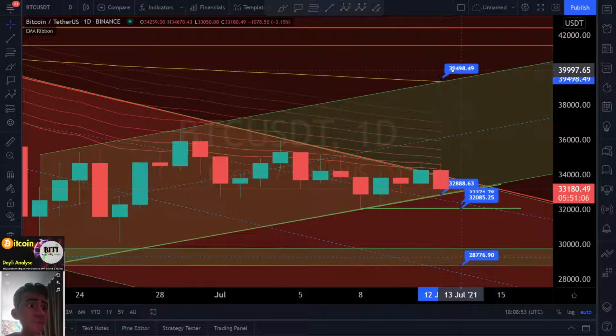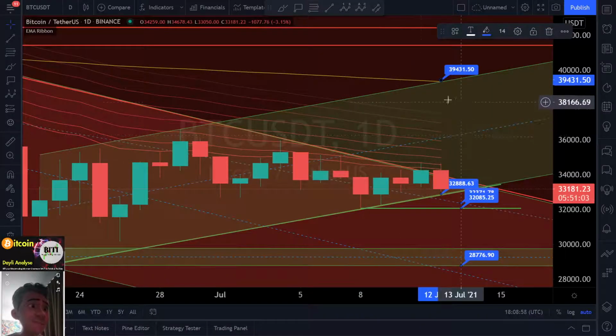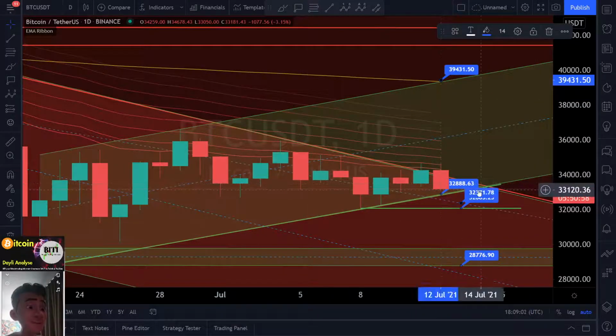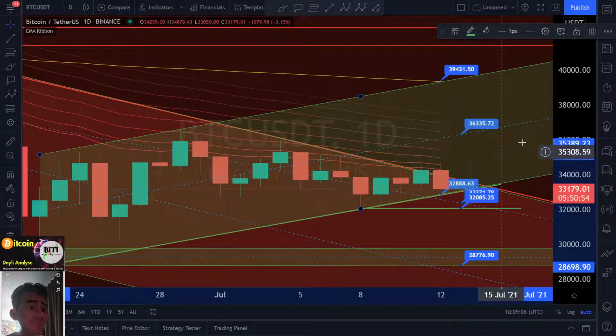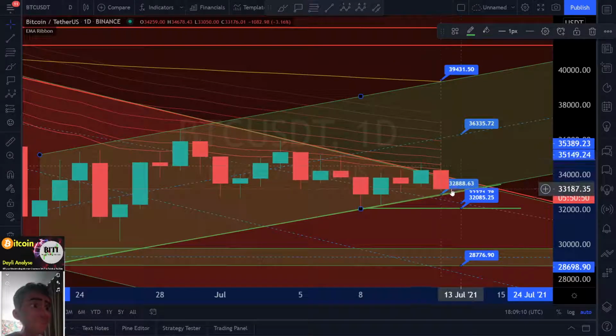You can see my target, 39,000 with the EMA 200 line. This is a really nice target. It's also the upper line of this uptrend if we can break out from this downtrend. And the middle line is also here as a bad resistance, 36,300. Depends always where we will hit this line. Guys, these are the targets to the upside. These are the targets to the downside. You are prepared for everything.